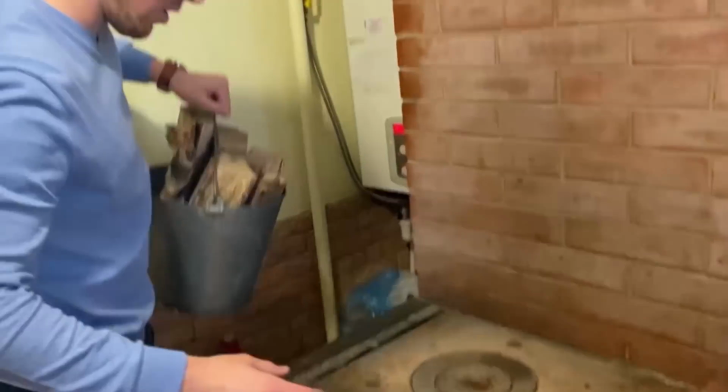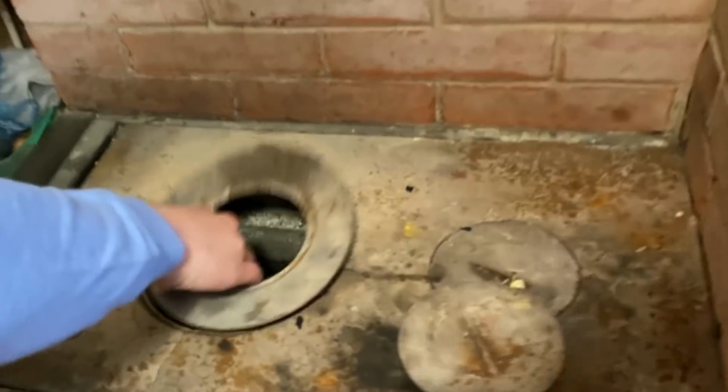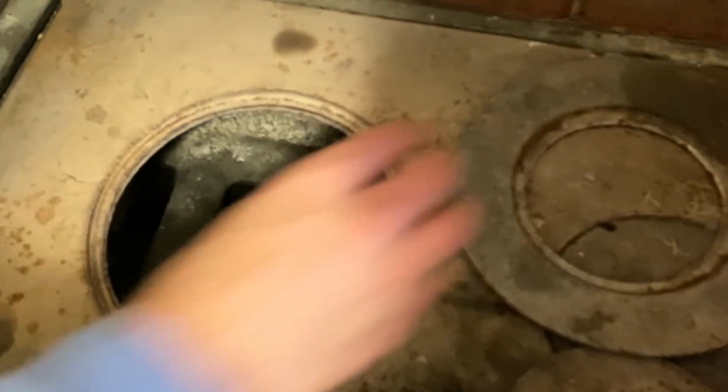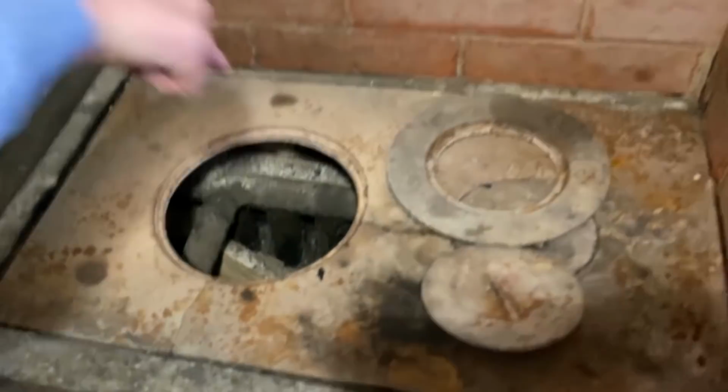Then what you do is you take coal, you open this up right here, and you put coal right on top of it. You put the coal right on top of it, because if you put it there, it's not gonna fit. You gotta put it right here.